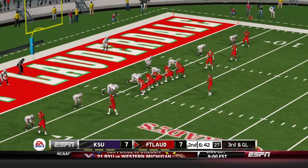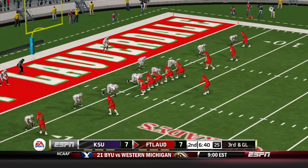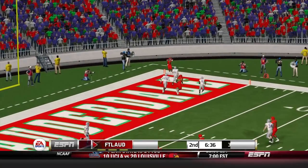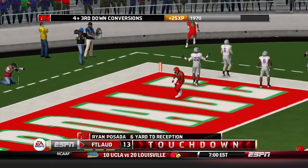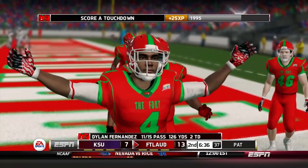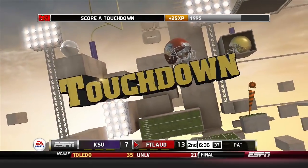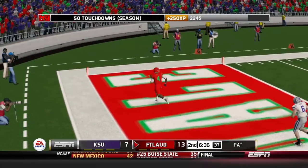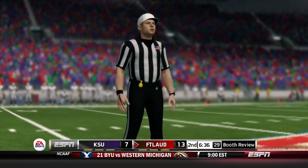Tanner Wood drops him. Let's go to the beginning of the second quarter. Little pump fake there. And then look in the back into the end zone. In the corner is Ryan Posada. Don't see his name called a whole lot, but I'm not even sure. I'd have to ask my brother on that if he's a freshman or if he's just a depth guy. Like, where did Ryan Posada come from? I hadn't seen him all year long.